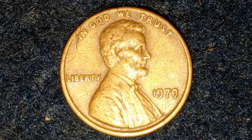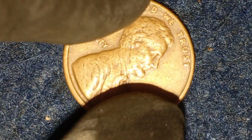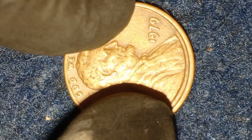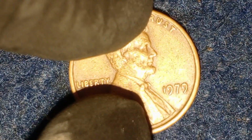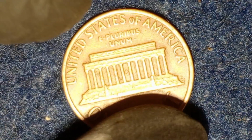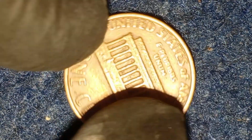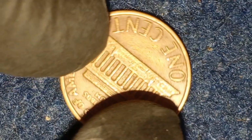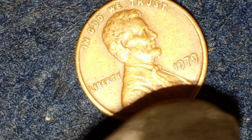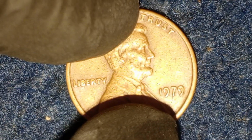And finally, step 5. Consider grading. If your coin looks promising, send it to a professional grading service like PCGS or NGC. They can certify its authenticity and assign it a value. Graded coins are easier to sell and command higher prices, so the next time you pick up a penny off the ground or dig through a jar of old coins, pay attention. That 1979 Lincoln cent might be more than just loose change. With the right error, the right condition, or the right mystery, you could be holding a coin worth over $1 million.